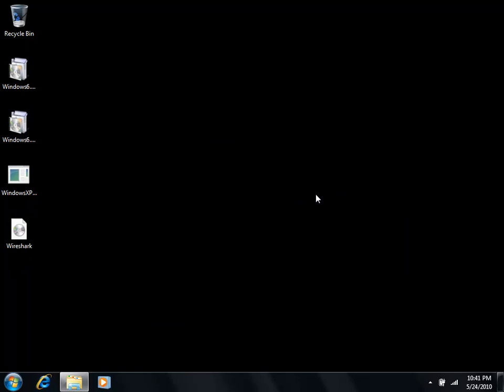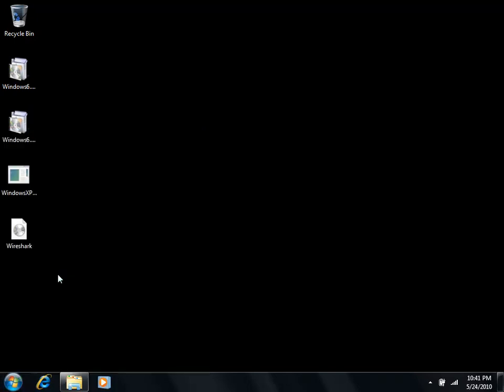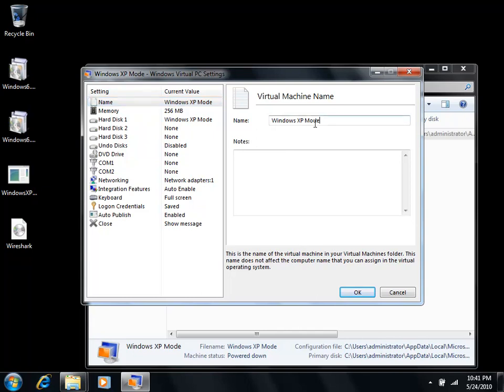Okay, so now that our machine has shut down, we're going to go back to our virtual machines folder, and we'll select Virtual PC. We'll right click on our Windows XP mode machine, and we're going to choose Settings. Now this time you can see that we're able to edit all of our options. So let's go through them. On the first one here, name, we're able to set a name of a virtual machine. Nothing special there really. It's called Windows XP mode, but you can change it if you like. Now this isn't the host name of the actual Windows XP machine. It's just a name that we can call this virtual machine really.